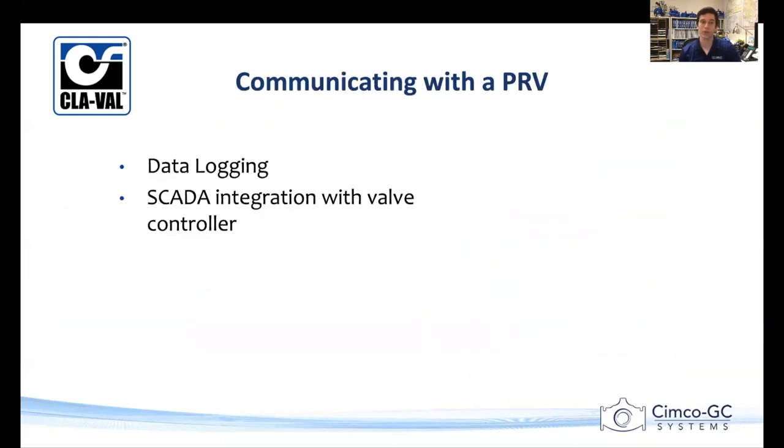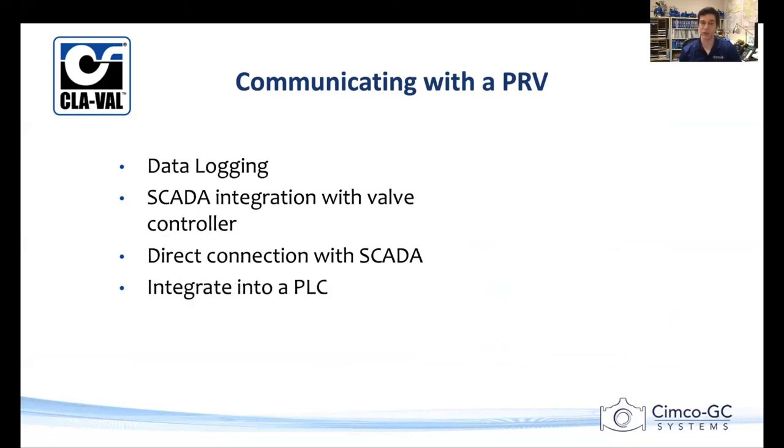All right, so we talked about data logging and SCADA integration; direct connection with SCADA would be the last one. We're just going to plug everything in directly, especially if you're really close to a pump house, and that can work. You could also integrate it with a pump logic controller if you have a pump house nearby. Another option that we've seen, and it's becoming more and more popular as technology improves, is cellular and radio relay devices. You plug that onto your valve so that the valve's recording data, and then it's sending that remotely to your SCADA system.